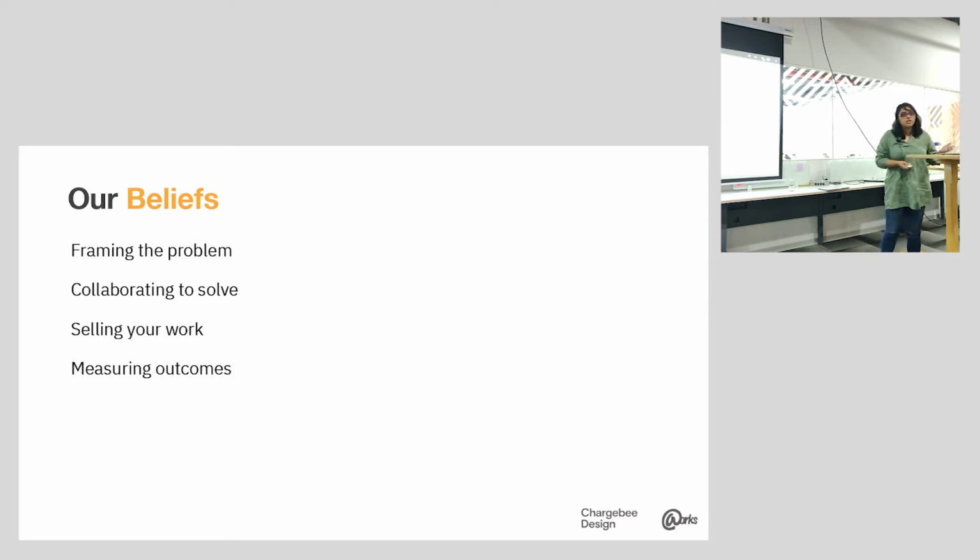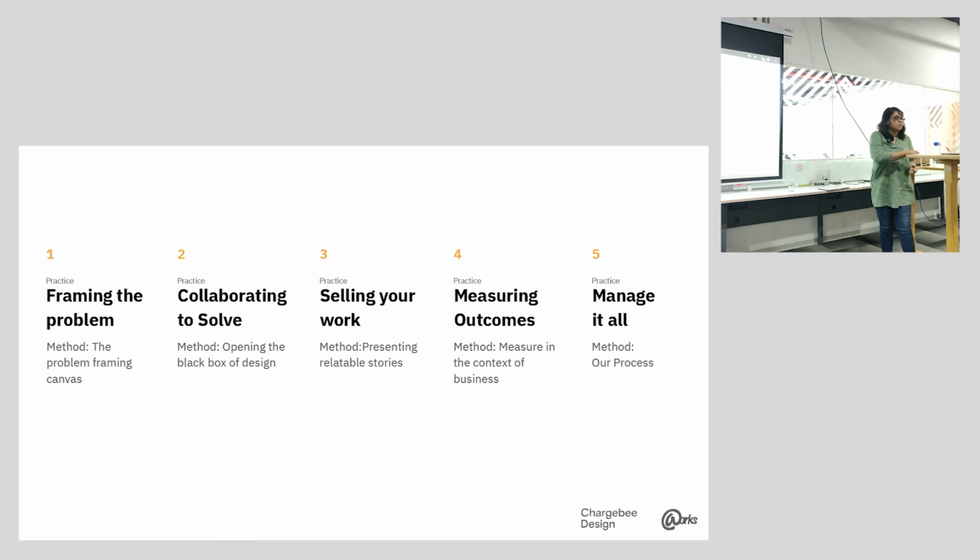So we then started to operationalize some of these methods. When we started doing this, it meant that problem framing was making sure we were getting the right inputs from the stakeholders and that we were solving the problems by putting them in the context of business value.